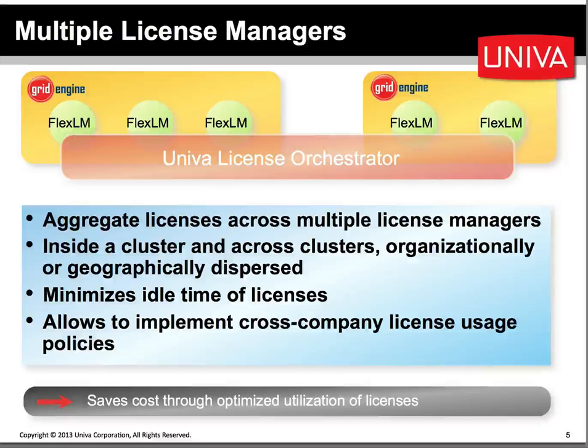On the next slide, I have the first of a number of slides going over use case scenarios which we're addressing with Univ License Orchestrator. The first one is, as we have already seen in the architecture slide, that you can run across multiple license managers. So here in this picture at the top, you see the 2 Grid Engine systems, and one has 3 and the other one has 2 Flexera publishers. And Univ License Orchestrator can run across them.